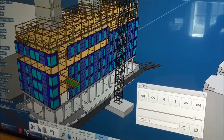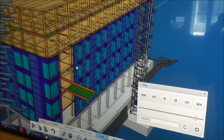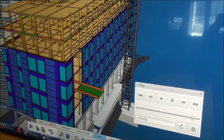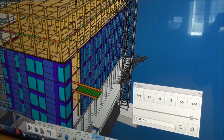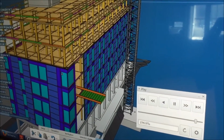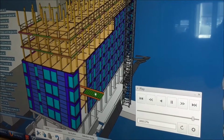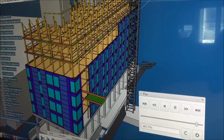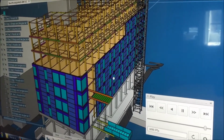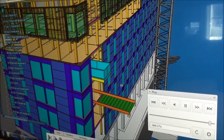That's the fixed platform. And here they will have a retractable platform, so it will retract to let them use the platform that is below. There you go. That's the retractable platform. So we can slide it in and out.